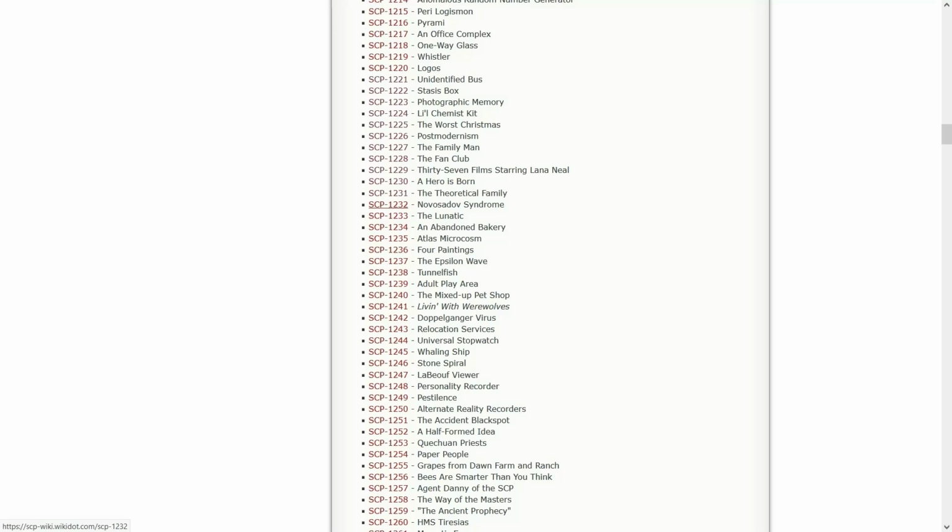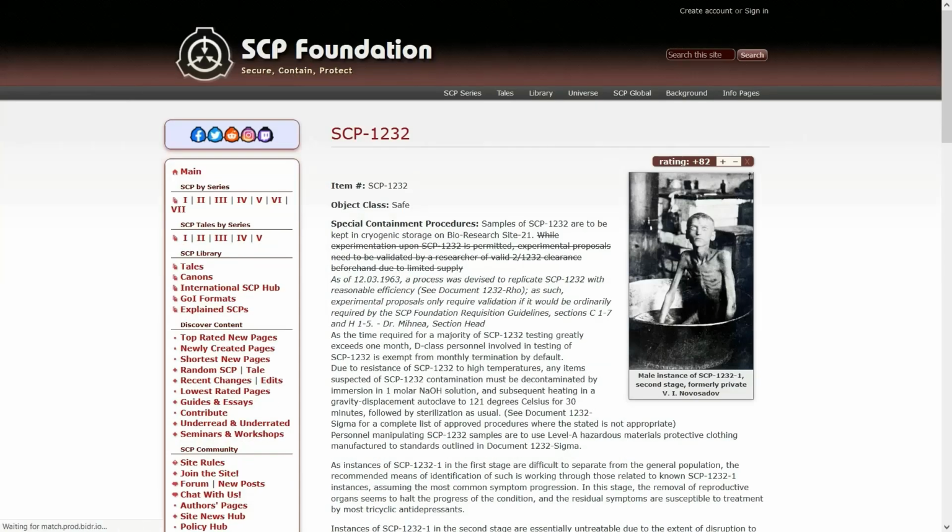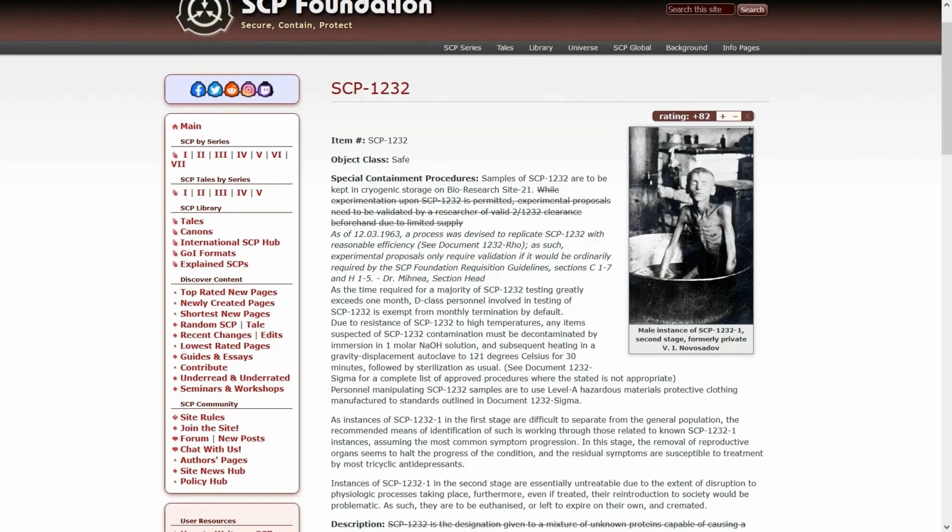So, the Novostadov Syndrome, however you say it. It's safe. Male instance of SCP-1232-1, second stage, formerly Private VI Novostadov. Samples of 1232 are to be kept in cryogenic storage on BIOS Research Site 21. It used to say, while experimentation upon 1232 is permitted, experimental proposals need to be validated by a researcher of valid 2/1232 clearance beforehand due to limited supply.